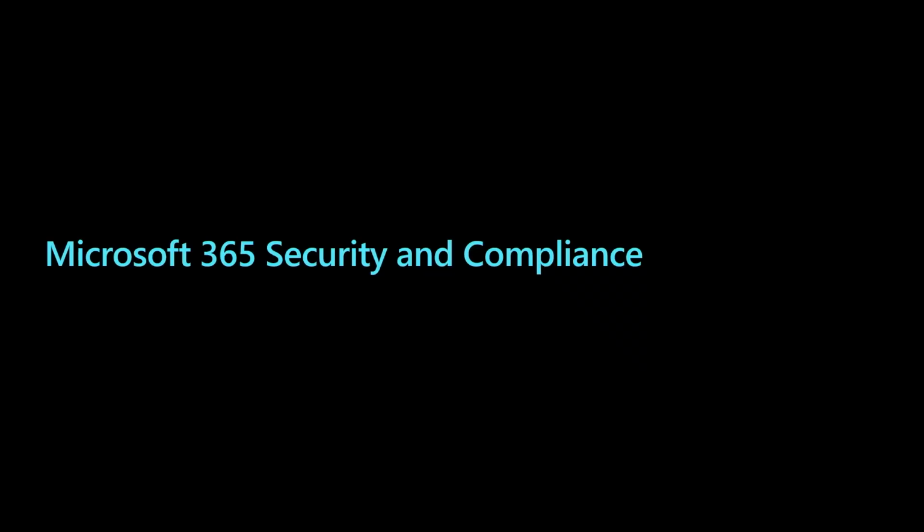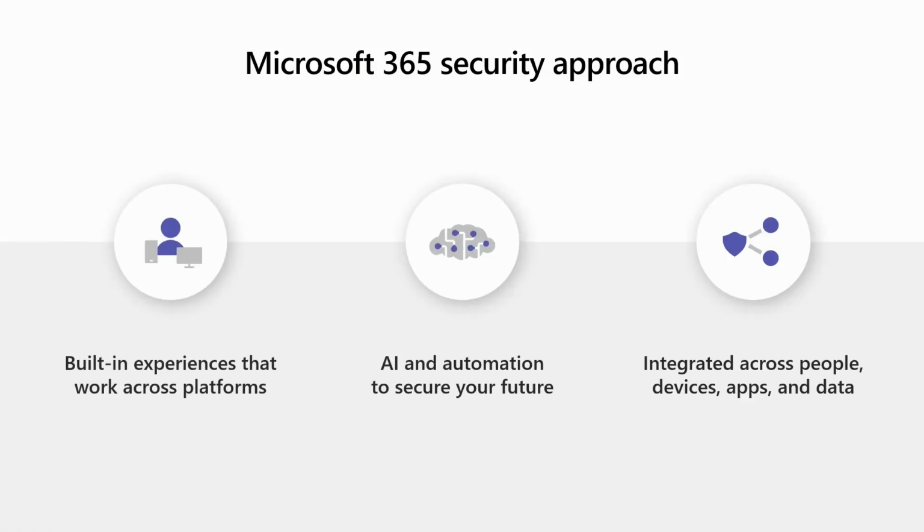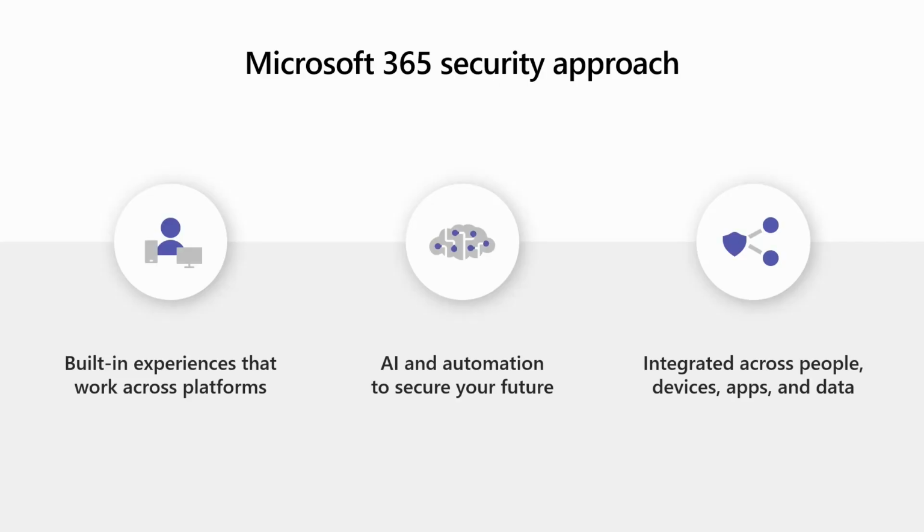So let's go ahead and dive into Microsoft 365 security and compliance and why it's important to understand these foundational pieces. From a Microsoft 365 security approach, Microsoft has had a long time commitment to integrating security and compliance across our spectrum of platforms and products. And why this is so important is because you see on the slide, we have three principles that we talk about. Building these experiences across platforms, leveraging the AI and automation within these services to help you be more proactive and focus and get those smart insights to make intelligent decisions.